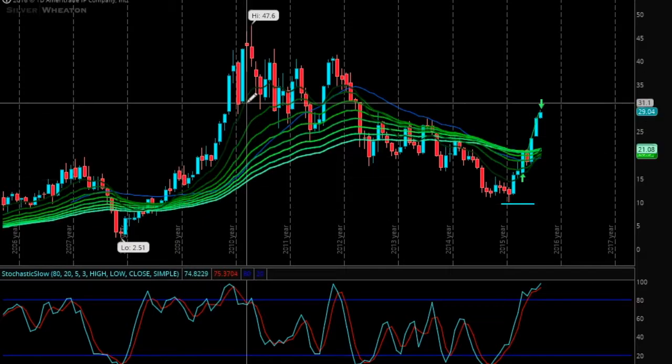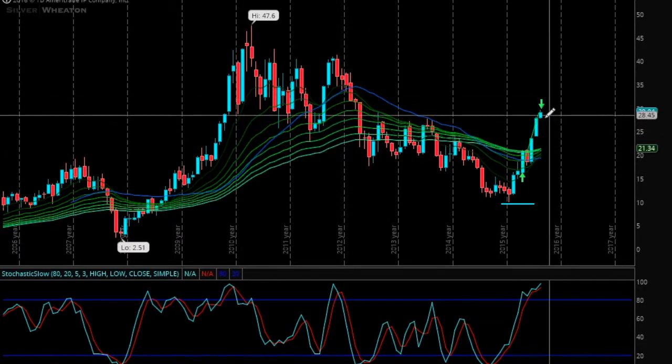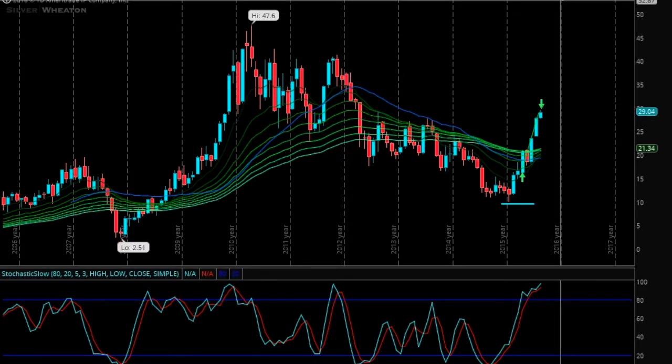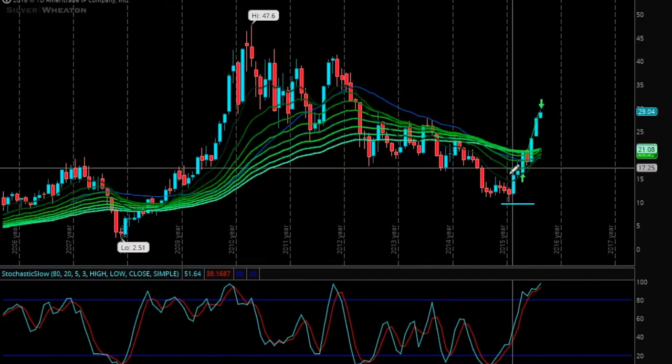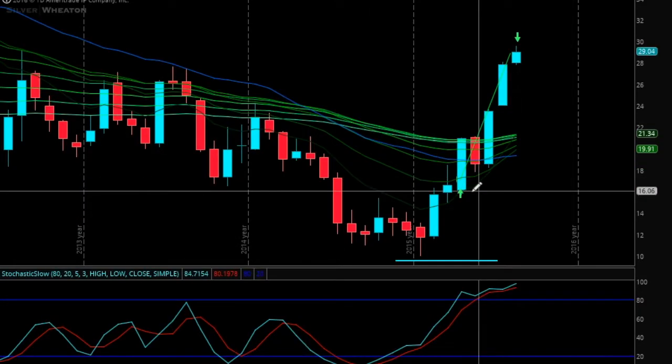So if we get another rip-roaring rally in silver in the next 3 to 5 years, don't rule out that this company could make new highs above 50. It's very possible. Anyhow, I was getting long Silver Wheaton back in April.